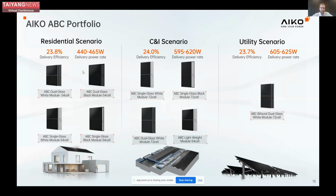Then for the CNI scenarios, we have somewhat larger panels, so the installation of a large field is less laborious. I can see here that the choice was made for 72 cell modules. And then for utility scenarios, that also concerns installation with these large modules, available in single glass and dual glass, and also with a white backsheet for, let's say, more current generation, or a black backsheet for more aesthetic appearance.